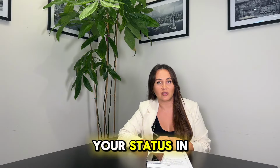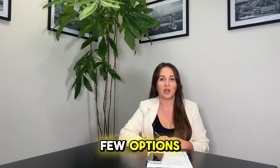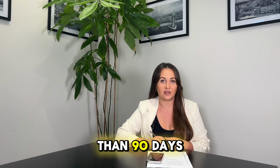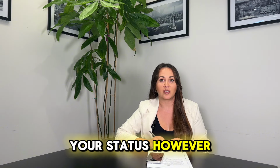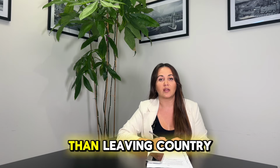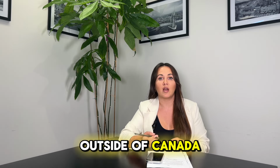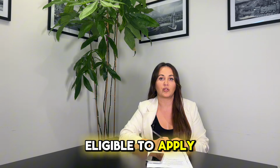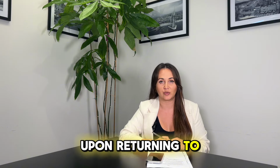If you lost your status in Canada, depending on your situation, you have a few options. If you lost your status less than 90 days ago, then you can apply to restore your status. However, if it's been more than 90 days, unfortunately, there is no other way than leaving the country and applying from outside of Canada. Or, if you're eligible to apply for the ETA, you can apply for your work permit at the border upon returning to Canada.